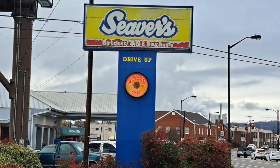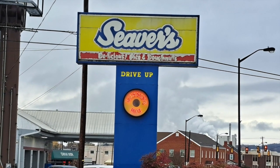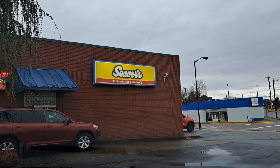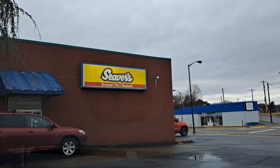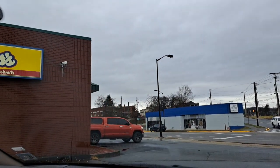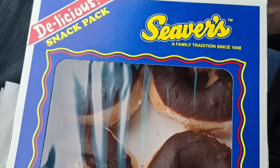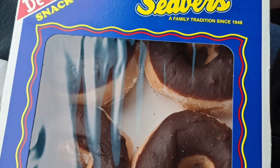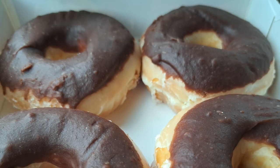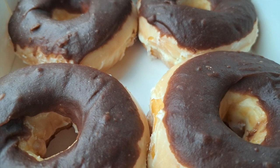We have another restaurant to review in just a moment, but first, a couple of honorable mentions. When we first visited Kingsport in 2021, we visited Sievers, a delicious pie and donut spot. We especially fell in love with their orange creamsicle donuts. They were so good. So we stopped off here again, and, well, due to supply chain issues they were having at the time, they were not serving the orange-flavored masterpieces.